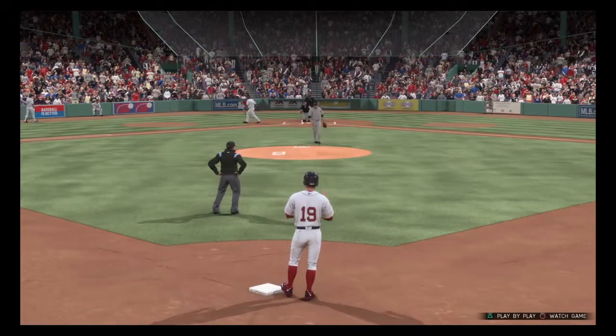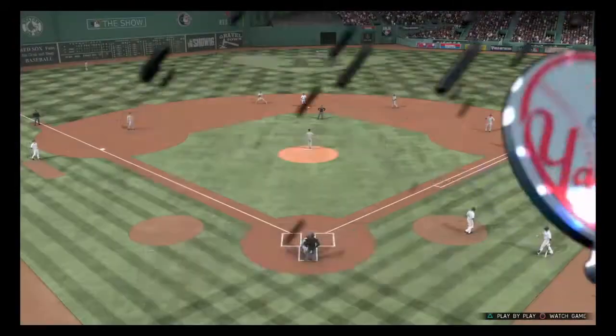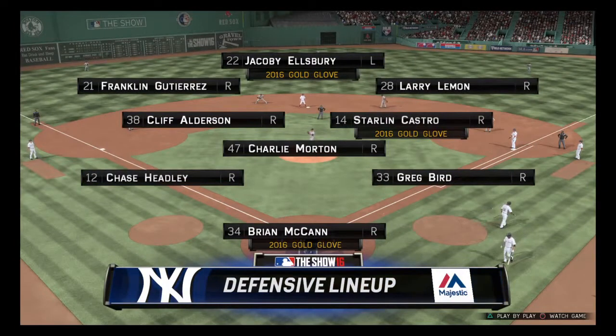And with a quick breather here, let's give you a look at the Yankees defense. It's brought to us by Majestic. Any thoughts, Eric? Well, guys, this manager loves to do the defensive shifts. So we're going to see a lot of odd formations as the game goes along. I can't wait to see how it works.